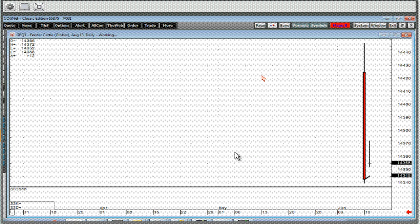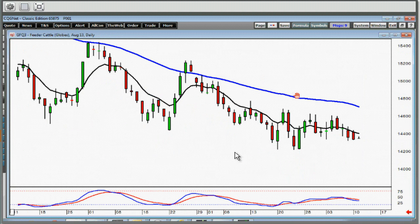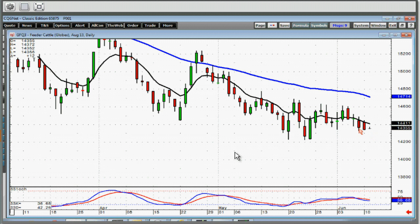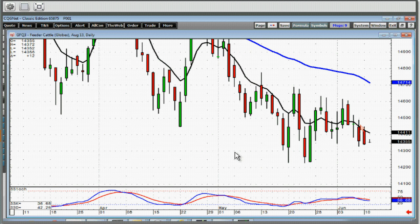Oh, I got out of feeder cattle today. It opened higher. I was short. Notice the bearish doji sandwich. Then it closed lower. Let me make this bigger. So we got the doji sandwich. I got out of it up here because it just didn't seem like it was moving until then. This is why you always should wait till the close to see what they're going to do.